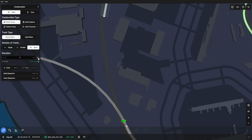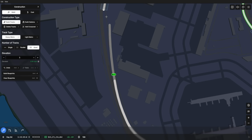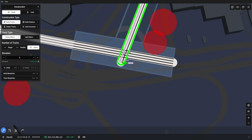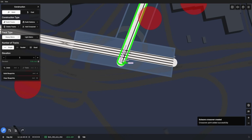Right, I've got to get this up now to a +5. Right, there we go. Awkward as. Now, one line needs to use the outer. So we're first going to add the crossover here for this one. The other one needs to be the outer.